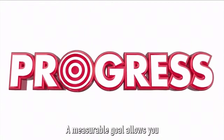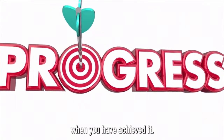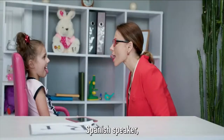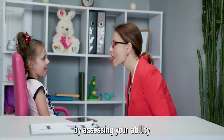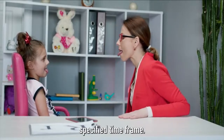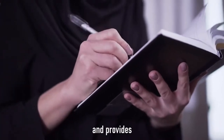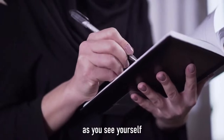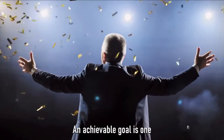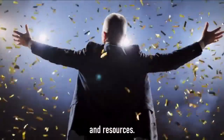Measurable. A measurable goal allows you to track your progress and determine when you have achieved it. In the example of having a conversation with a native Spanish speaker, you can measure your progress by assessing your ability to hold a meaningful discussion within the specified time frame. Measuring your progress helps you stay motivated and provides a sense of accomplishment as you see yourself getting closer to your goal.